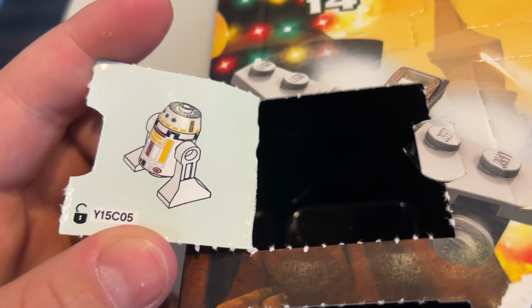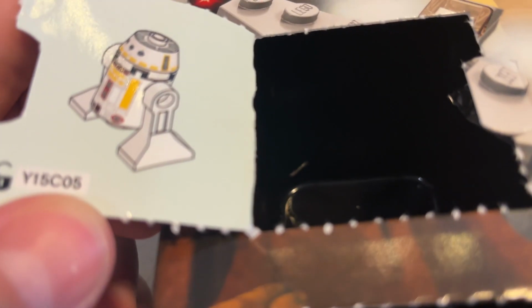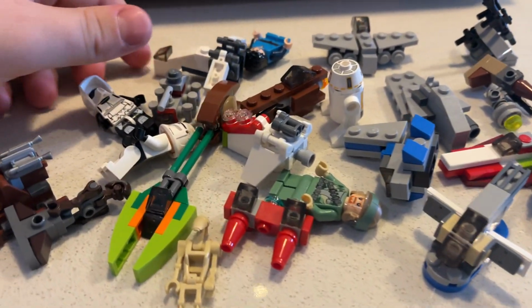All right, boys, I'm midway through this one, and I noticed that there's some weird code on here. So I don't know what that unlocks, if it's even still active from 2013, but if you want it, there it is.